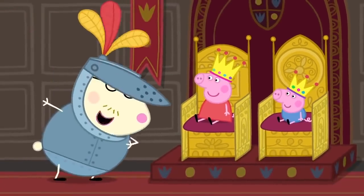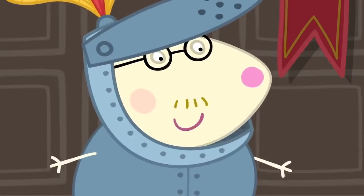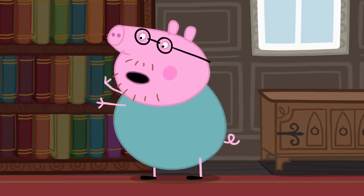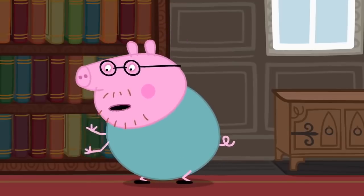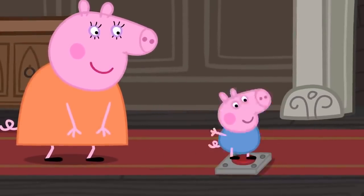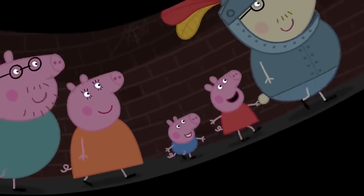Your Majesties, may I carry on with the tour? Yes, you may. We have to go through a secret passage. But first, we have to find the secret passage. These secret passages usually have some sort of top secret button to open them. I don't think it's that big red button, George. That would be too obvious. Oh! Yes, we try to keep it simple. This is fun!